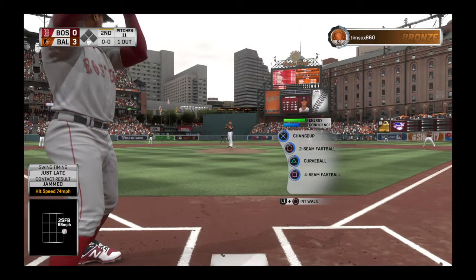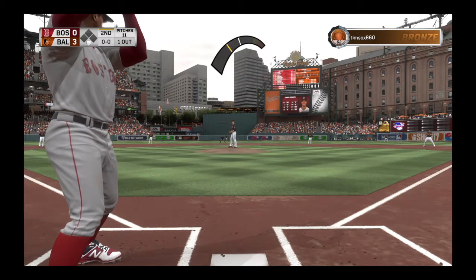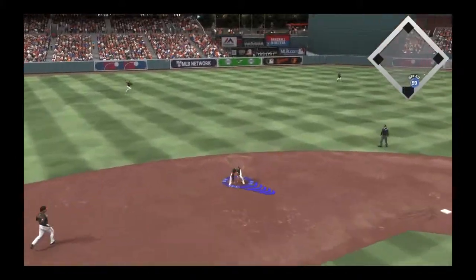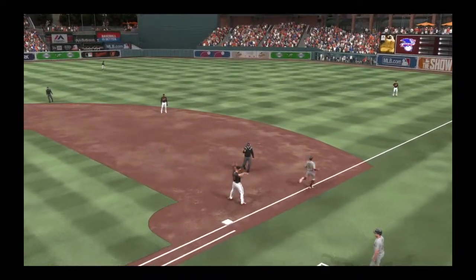Here's Xander Bogaerts now. Xander Bogaerts. Into the windup and the pitch. To short. Machado has it. On to first, and there were two down.